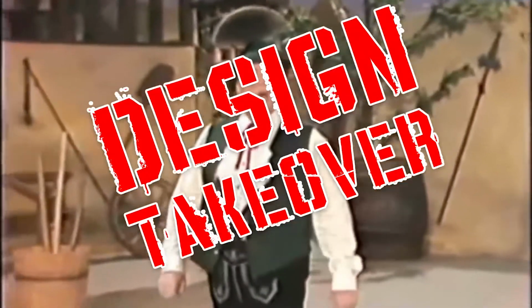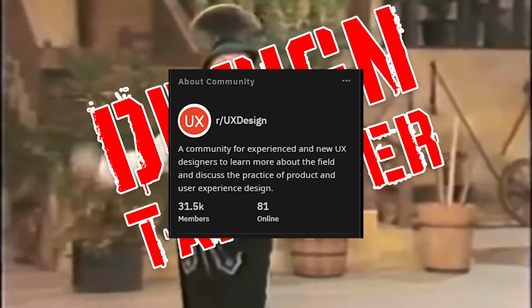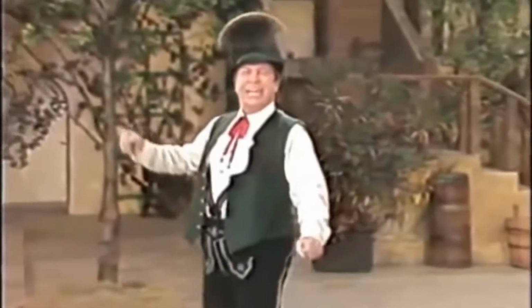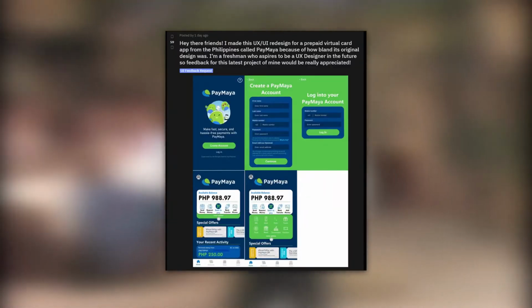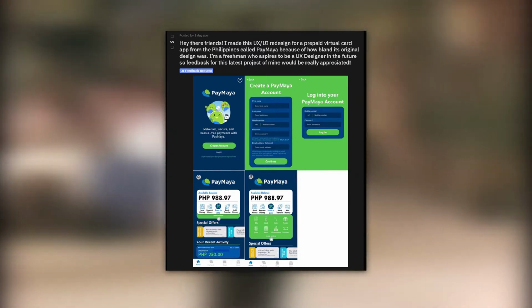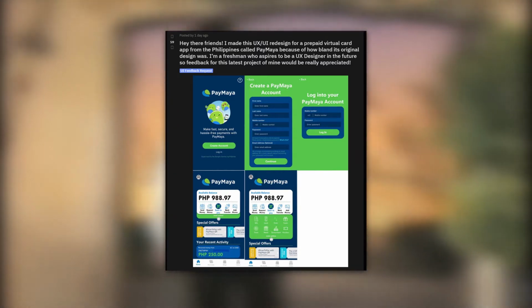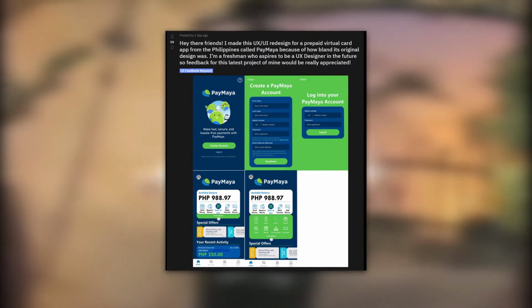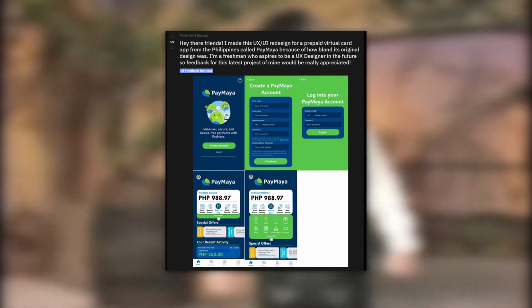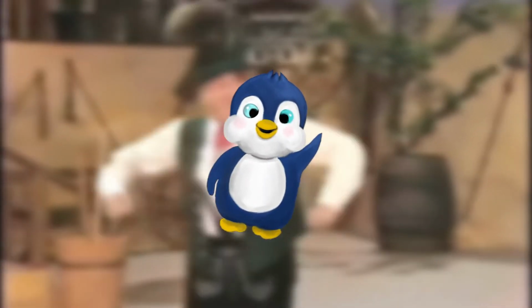So we're back again onto r/UX design to give UI and UX feedback. Yay! So here's the post. Hey there, friends. I made this UX and UI redesign, a prepaid virtual account app from the Philippines called Paymaya, because of how bland the original design was. I'm a freshman who aspires to be a UX designer in the future, so feedback for this latest project of mine would be appreciated. In summary, this video would be a redesign of a redesign.